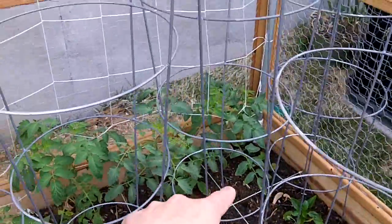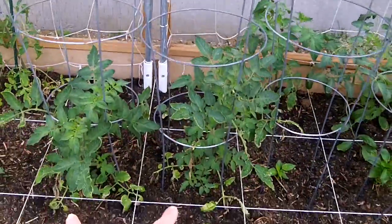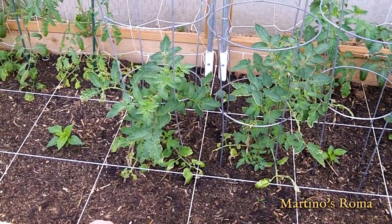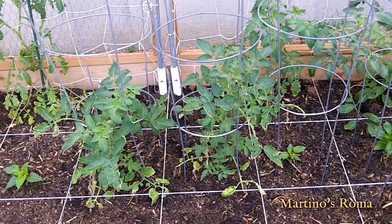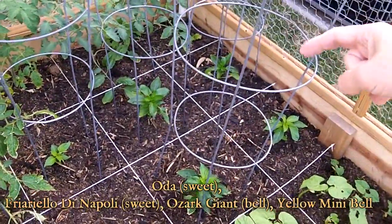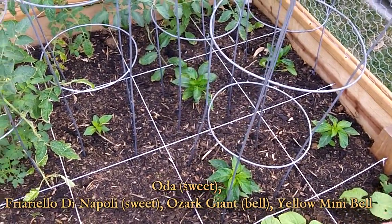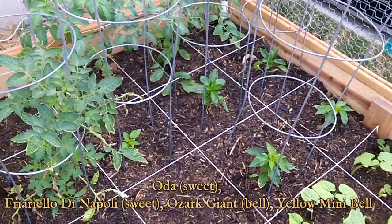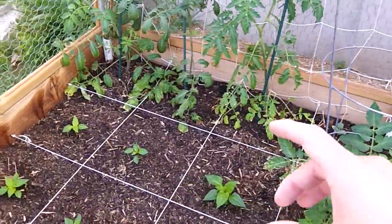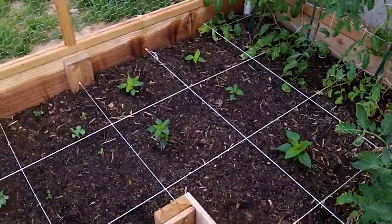I matched over here on the same side with the Sun Glories and Juliets and the Cordy Boo. Out here in the front, these are a Roma. This is the Martino Romas. They are apparently more of a bush tomato, so they're out in front. I have various peppers in here. I've got some Oda sweet peppers, which are small peppers, some mini yellow bells, and some Ozark Giants, which will be the large stuffing peppers. And I also have a couple jalapenos, purple jalapenos, I believe, right in here.